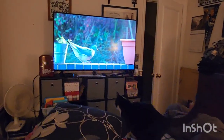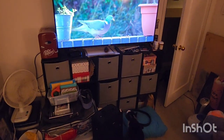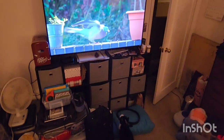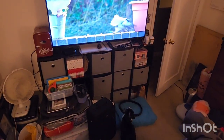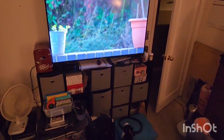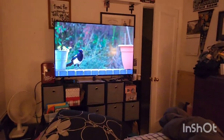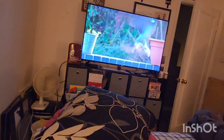What is it? Are you gonna get him? You gonna get the pigeon? Oh, there she goes. She's trying to figure out how to get up there. Get him, Callie. Oh, the birds are fighting. All right, before she damages the TV, I'm gonna stop it. Dang it, there go all the cards.